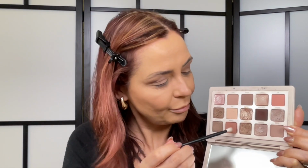I think I'm going to start off with this color right here called Stone, and I'm going to just apply it to my crease. I'm using a Refer number 15. Just get Stone right into the crease and just define that area. Refer number 13, and I want to go into this shade right here called Vague. It's a beautiful, dusty, rosy pink color, and see what happens.